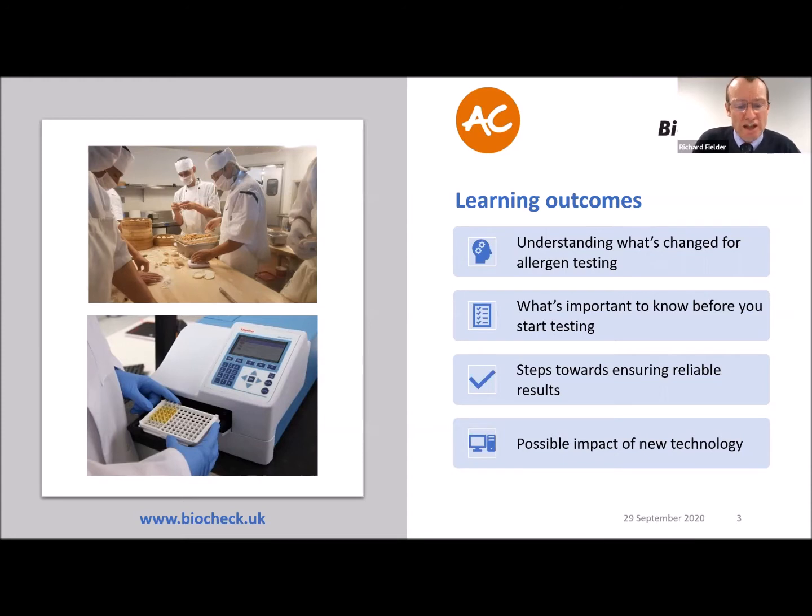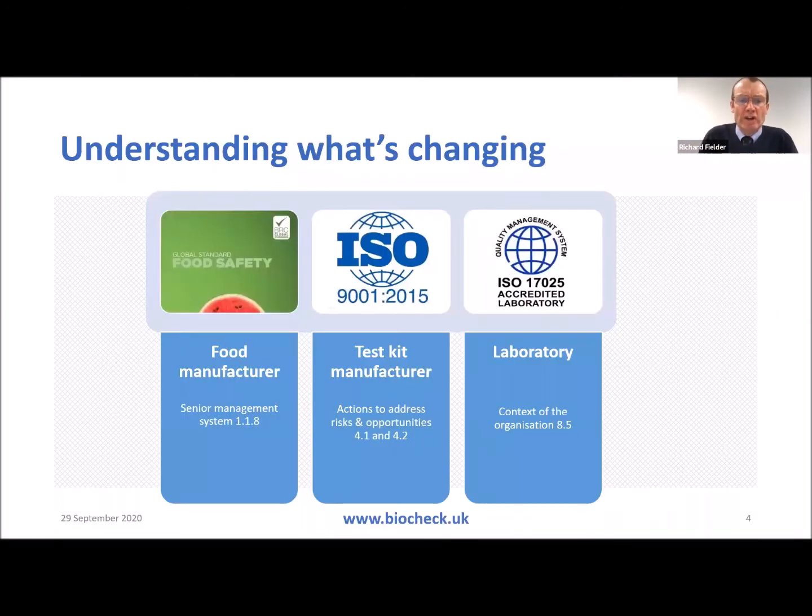In all of this, we're coming back to the question we started with, which is, has it got more complicated? So that's the context. I'm trying to frame these 4 elements today. I think we are all used to, in our working lives, looking at the context of the organisation and assessing the risks, the opportunities and the threats.